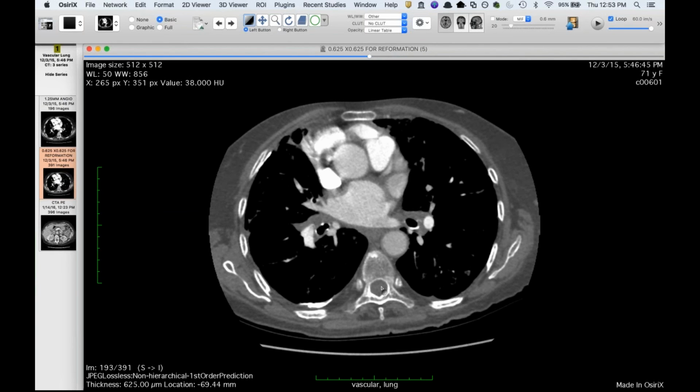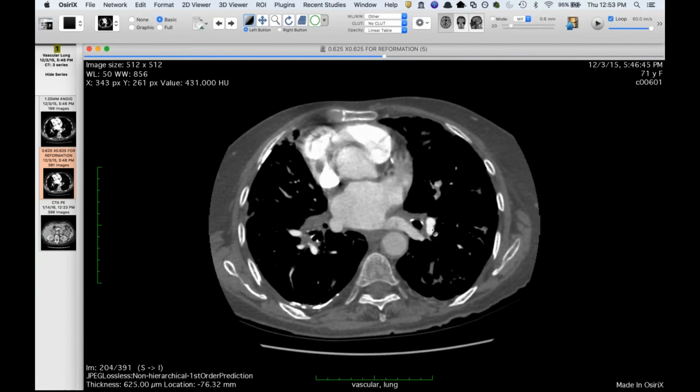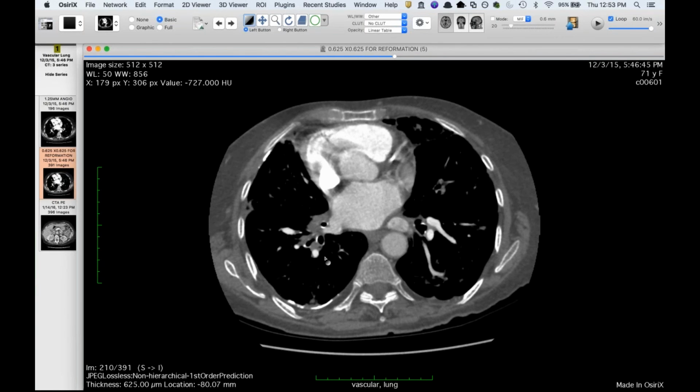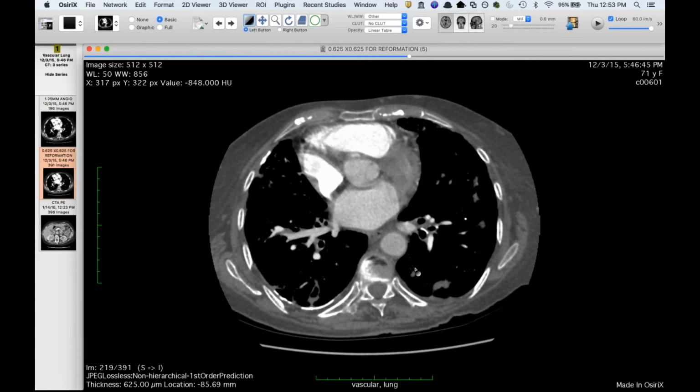I think one of the problems we run into is that patients with cystic fibrosis, at least here, they'll try and do PE protocol studies, and if you were to time it like this, I think you could potentially get faked out if you're too early in your timing. I think it's better to do aortic phase for those cases, since you're looking for more bronchial artery contribution anyway.